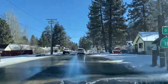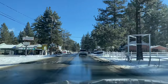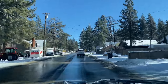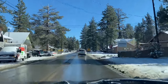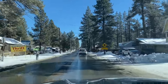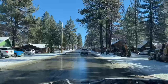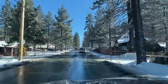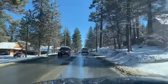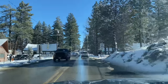And then we're gonna be passing my really good friend Sahil's shop. He owns two of them. It's called Big Bear Smoke and Vape, and he is just the nicest person, you guys. I love sending people to his shop. It's not just for smoking things, like nicotine and pipes and I guess bongs and stuff. They've got local Big Bear trinkets there too, shirts and stuff like that.